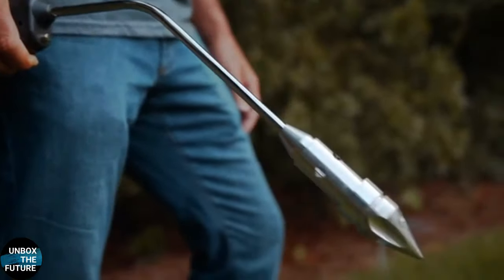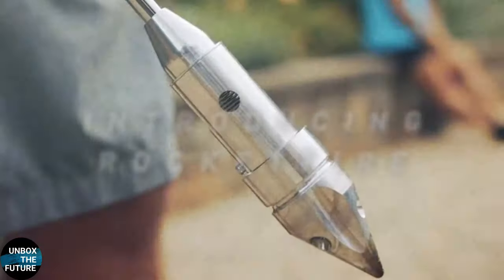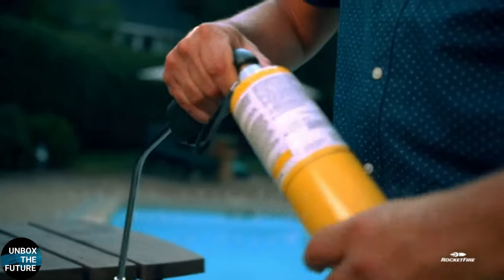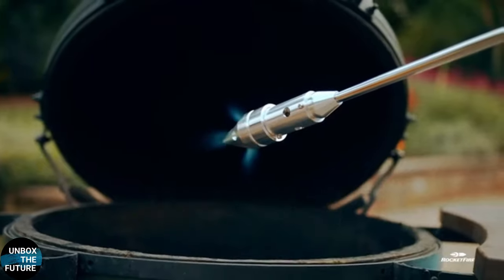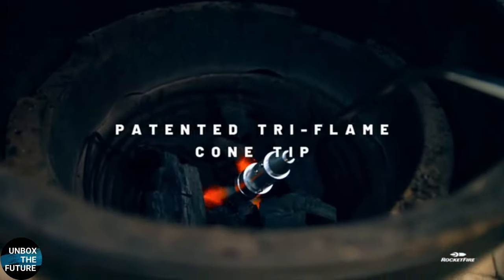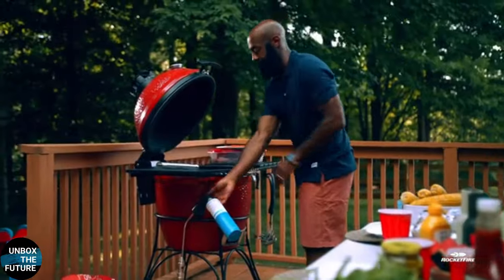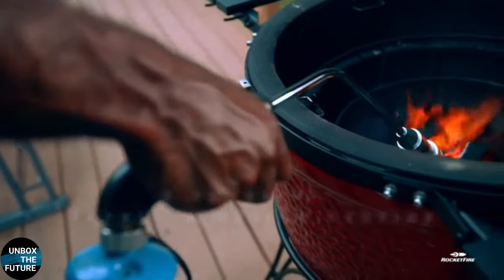Hi, my name is Mike Berard, and I am the inventor of Rocket Fire. Rocket Fire was designed to light a grill or a fire pit or anything that's flammable as fast as possible. In the beginning, a good friend of mine and I were sitting around talking about how to light the grill. It currently took forever to light our Kamado-style grill. There were good ways, but not a great way. And so I designed, over the last 5 years, a great way to start a fire.